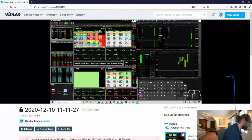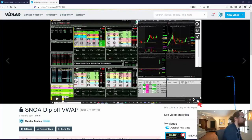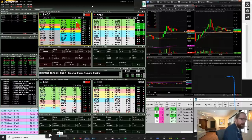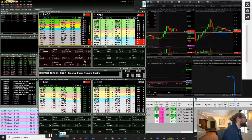Okay, so next one down here, SNOA. All right, let's see about this one. So this is a dip off the volume weighted average price. Okay, so SNOA also in that $15, $16 range. These ones can be good for dip trades because their range is bigger. You can see the volume weighted average price is right around $15.79. Watch here.